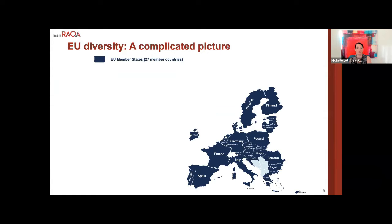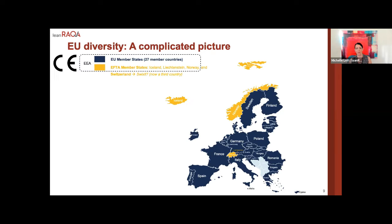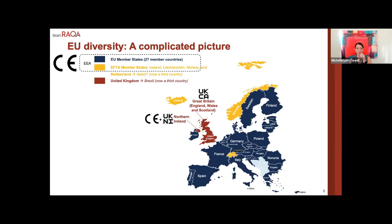And so right now, the diversity in Europe and what's happening politically is extremely complex. Not only do you have the 27 member countries to negotiate, you've also got the free trade group that is informally a part of Europe. You've got Brexit, which just affected the UK and Northern Ireland. So the first group applies a normal CE mark that goes through a particular process. But now in Great Britain, you've got the UKCA mark, and in Northern Ireland, you've got the UK NI CE mark. And all three of these have different ways to bring your product to market, different governing bodies.